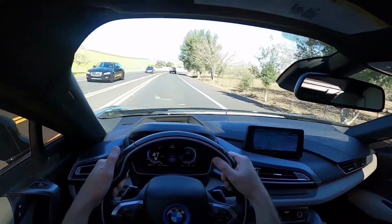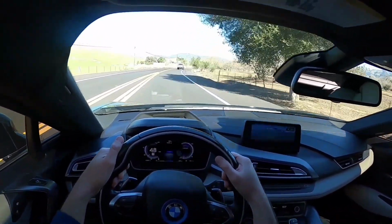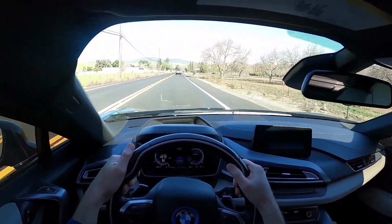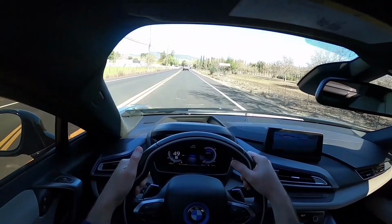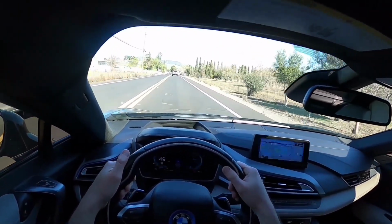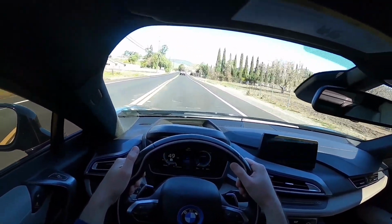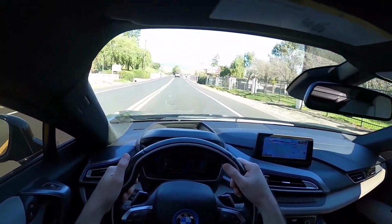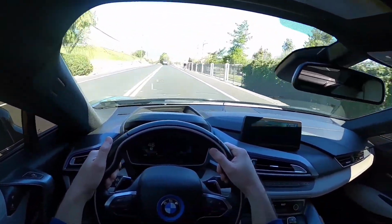As far as noise, it's pretty quiet at low speeds. It gets noisier at high speeds, but this is a very silent car for a quote-unquote supercar. I think it's very silent, very serene. You'll see in a little bit when you get on the highway. This thing cruises just beautifully, peacefully on the highway. At any speed, it's just drama-free.